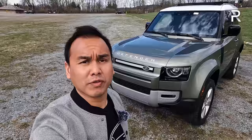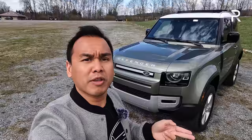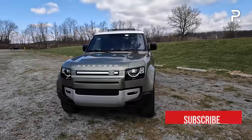Now, last year when I got a chance to finally drive the Defender 110, it was one of the most impressive off-road SUVs that I've ever driven. And I'm really happy to see the Defender 90 return to the lineup, because if you're looking for a two-door vehicle, they're just becoming few and far between. And the beauty about the two-door is you can't even tell it's the smaller version when you're looking at it from the front end.